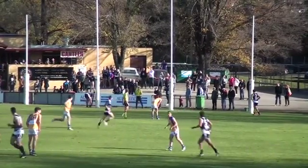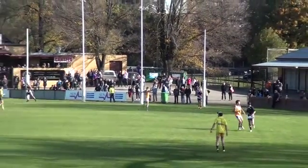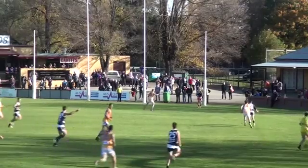And no lack of numbers to retrieve the ball this time. No. Not like last week at Clarkes Oval, where the ball just disappeared into the night.